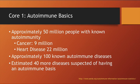Now, as of right now, we know of about 100, the estimates are between 80 and 100 different autoimmune diseases, and there are 40 more diseases on the table that are suspected of having an autoimmune basis. And I mentioned just a moment ago, things like Alzheimer's disease and Parkinsonism are now gathering some data and research behind them, saying that there is probably an autoimmune process, at least in some aspects or some cases of those things. Now, can you have Alzheimer's disease that's not related to an autoimmunity?